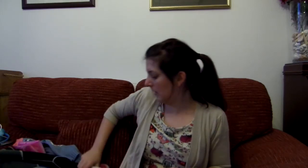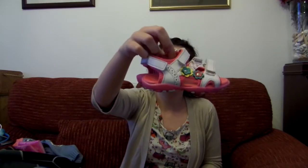And I think I will probably keep these for when she's running about in the garden, because my mum actually picked her up some Crocs as well randomly on the same day, like new ones from the shop. So she's got a pair of new ones for the beach, and then these ones to just play around in. And then from the same store, I picked up these Sainsbury's ones.